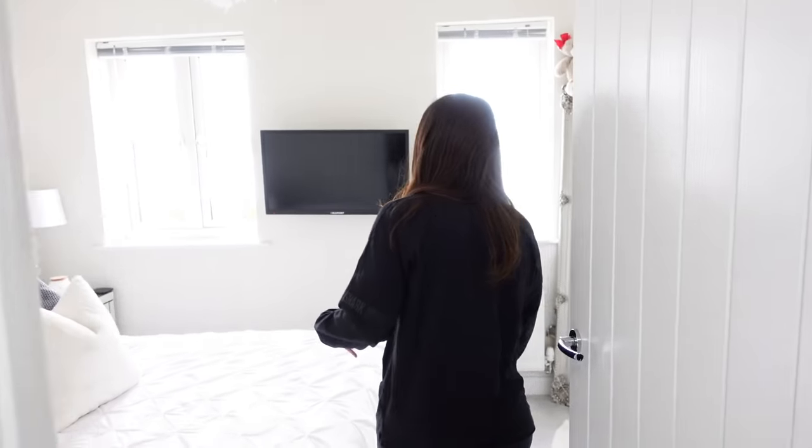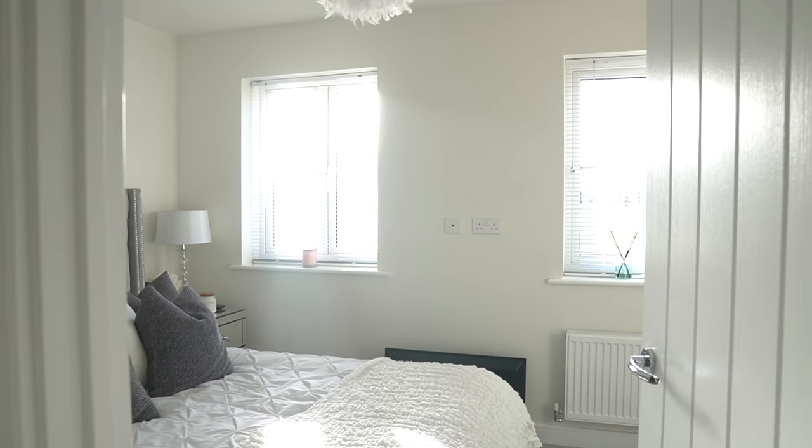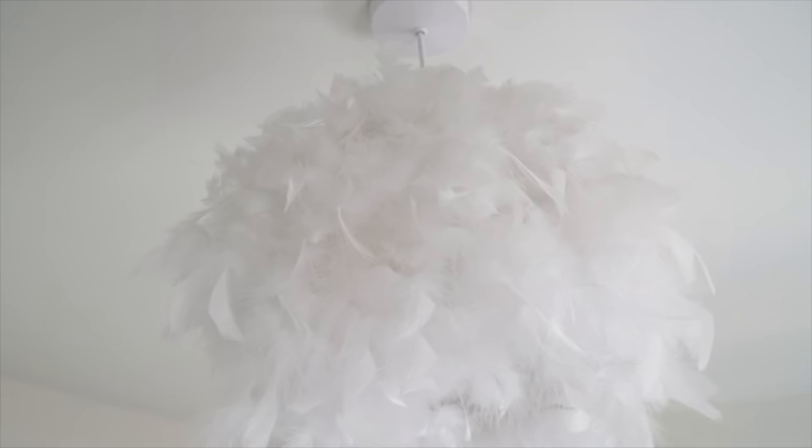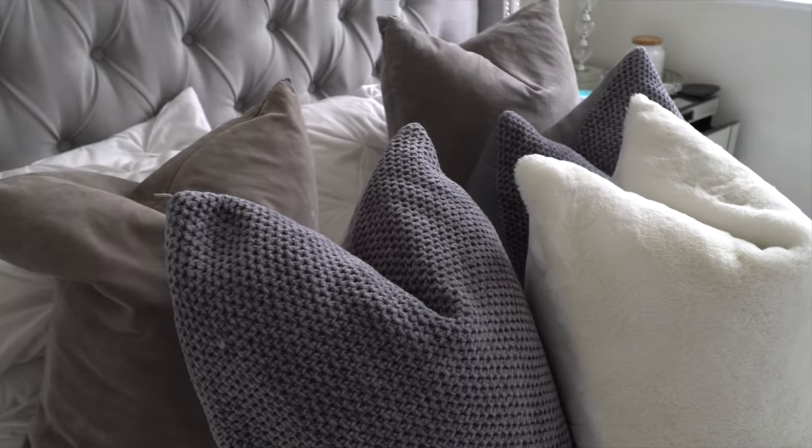And then you come into our room. So this is like one of my favourite rooms in the house because it's just so bright, because the sun's at the front of the house. The bedroom is also bright. And because we've got quite a lot of textures in here, I just think it goes really nicely together. And so we've got the bed here.